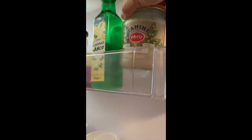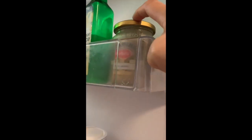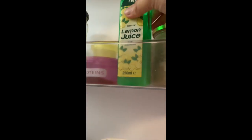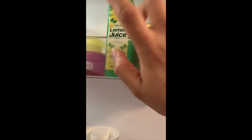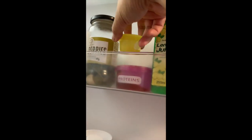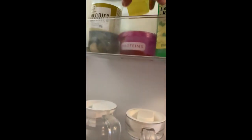I've got here tahini for salad dressing and for making hummus. I know this is bad. I don't really usually use this for my food. I use this for beautification. So I've got that lemon juice there, freshly squeezed. And I've always got caper berries. I love caper berries, and I recommend this one from Brindisa. They are so good with chickpea and caper berries.